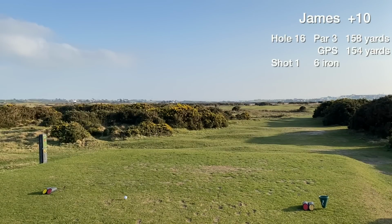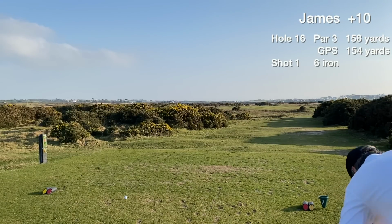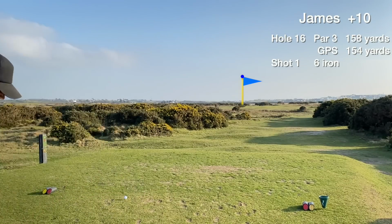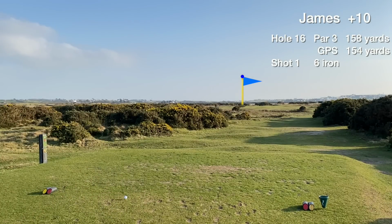It's 154, the GPS. Going with 6-iron because it's a tiny bit downhill, and I don't trust the 26 degree or the 5-iron. Go 5-iron. No, go 6.